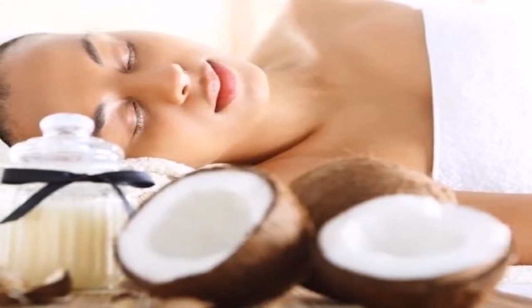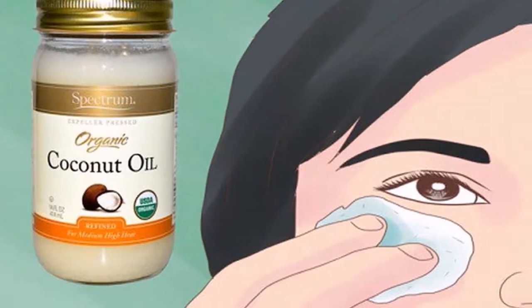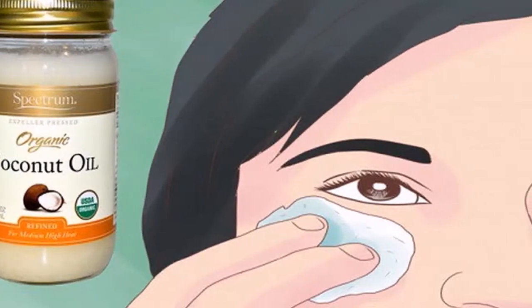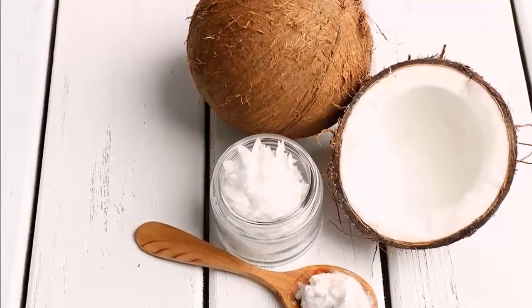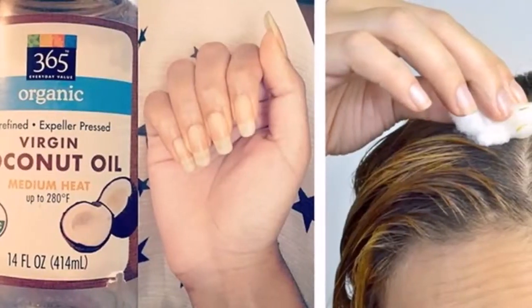1. Massage oil. Did you know that coconut oil is the perfect ingredient to be used as a massage oil? Well, yes, it's because of its analgesic and anti-inflammatory properties, which make this oil the perfect tool for soothing sore muscles. So the next time you are massaging someone, just use some coconut oil. You will be amazed by the results.